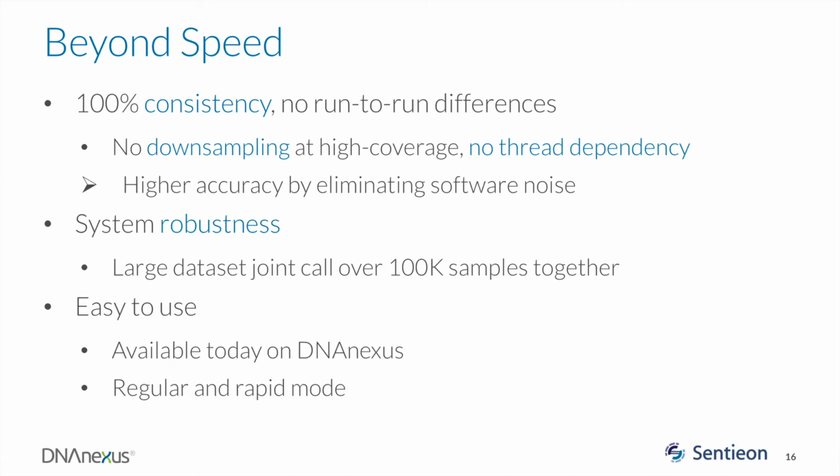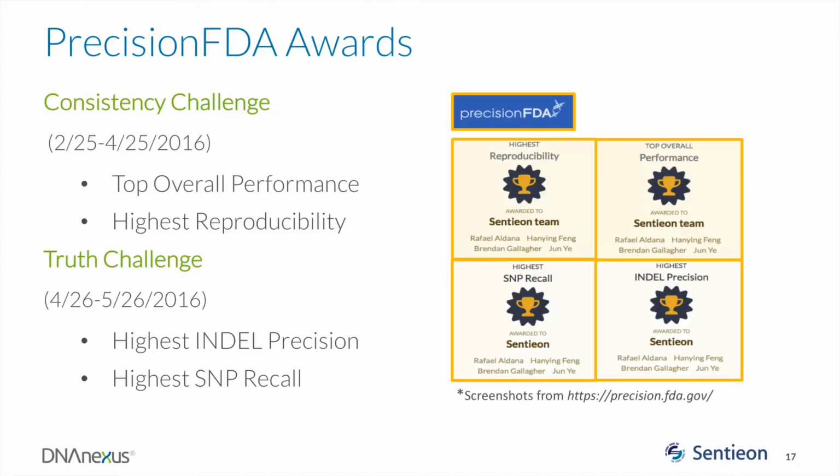Thankfully, you don't have to take my word for it completely. The Sentieon team has participated in a number of third-party independent benchmarks, which have really validated the strength of Sentieon's approach. One of the most prominent third-party challenges that the Sentieon team has participated in are the Precision FDA Awards. There have been 2 Precision FDA Awards in which Sentieon has participated. The first is the Precision FDA Consistency Challenge, and the second is the Precision FDA Truth Challenge.